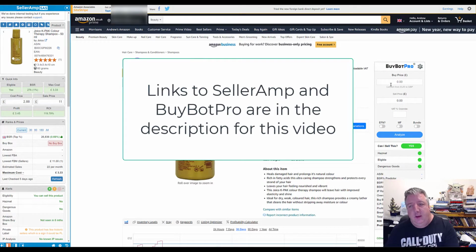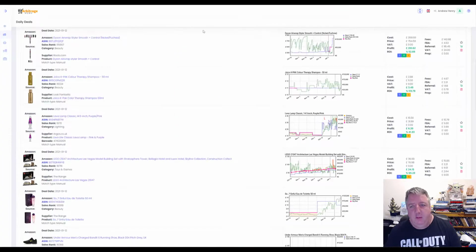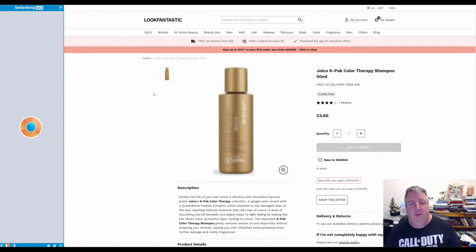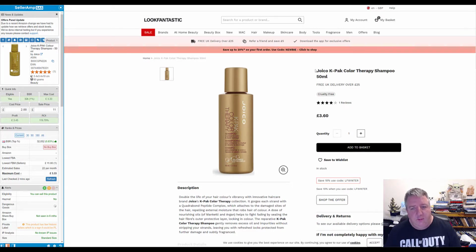On the right hand side, we've got another tool called BuyBotPro, which again, I'll do a deeper dive video for that separately, but this is usually the one that I do most of the research in. So what did we say the price was for this? £2.88 at Look Fantastic. And I can click on the link that goes to Look Fantastic just to be doubly sure that it is the same product. So looks the same, 50ml. So what I'll do is highlight most of this URL, not all of it, because some of it's got other data in just for populating the price on Amazon, or in the tool, sorry.